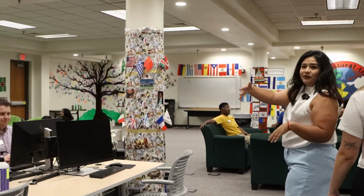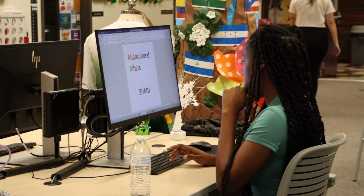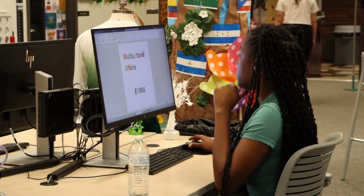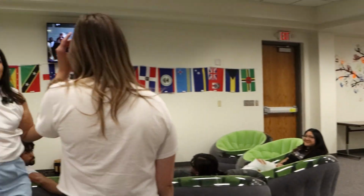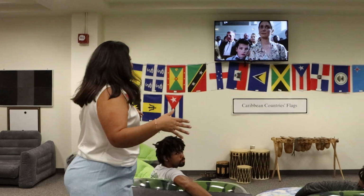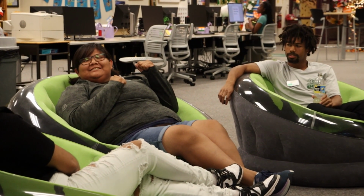And you see we have the computer lab, so students are more than welcome to come and do homework or print or whatever they would like to over here. And this is what we call the living room, conference table. And who doesn't need some downtime? Some bean bags, some TV and chill at the Multicultural Center.